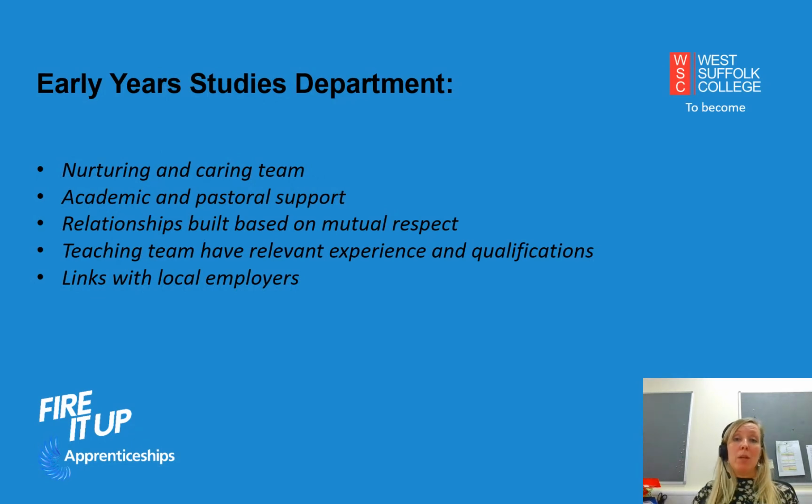The Early Years Studies team is a nurturing and caring team who support their students both academically and pastorally. The team build relationships with students based on mutual respect and professionalism and provide positive role models for the early years sector. All the teaching team have a vocational background in the early years, relevant early years degrees and teaching qualifications. This ensures that the team can effectively support and guide our students. The team also has links with local employers and often arrange guest speakers and visits to local early years settings to enhance the students' experience while studying at West Suffolk College.